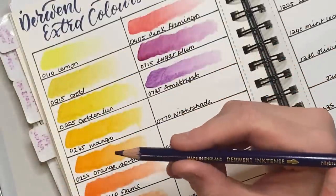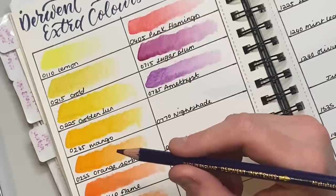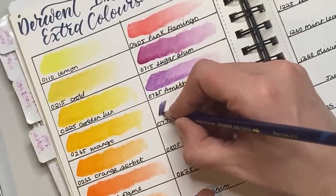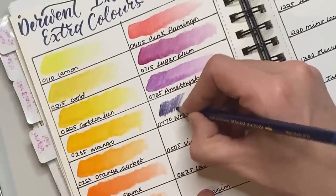Nightshade. I have this colour. Is it a Chromaflow maybe, or a Procolour? I feel like I have it in a pencil. Or is it a Lightfast? It looks like a Lightfast colour.